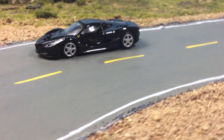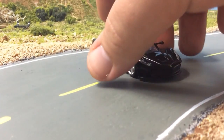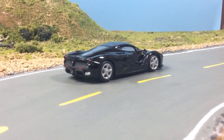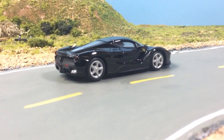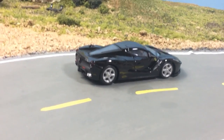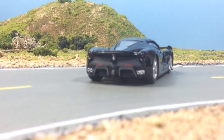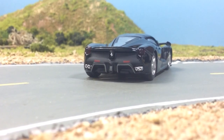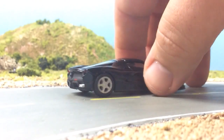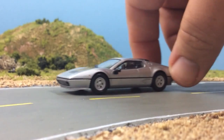Probably not my first color choice, but I did have the red one too, and I think I like the black one better, so I kept the black one, which, you know, with Ferraris, the red ones, at least as far as Kyosho goes, do bring a little bit more of a premium. But look how sick that thing looks. That is incredible for being such a tiny little car. Thing has great detail. There's a nice Ferrari.